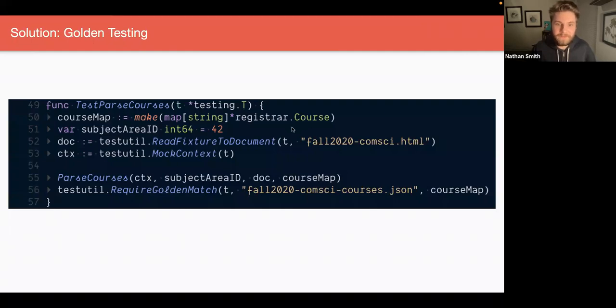You can kind of see from this code, we're reading a fixture, we're doing our parsing, and then we're checking that we match this golden file. Basically, the fixture is a file that has some data. It's sort of outside of our control. In our case, it's HTML files from the registrar. The golden file is an output, essentially a snapshot of the results from our parser.